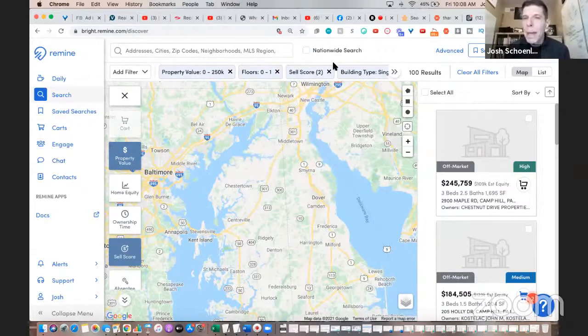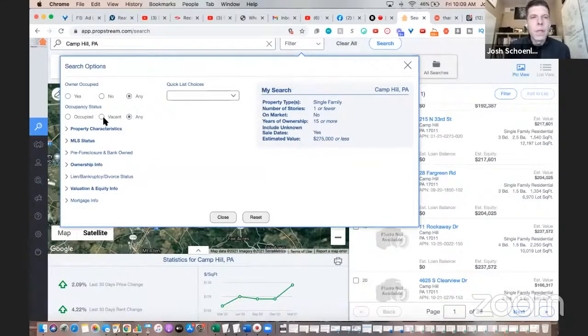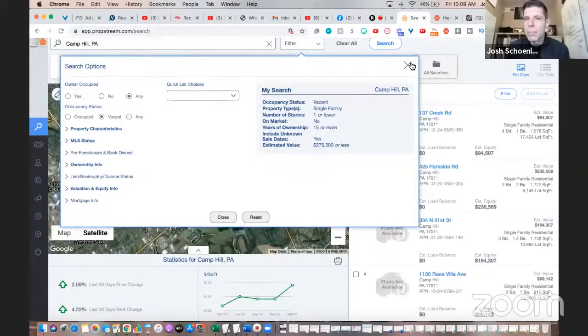And I may play around with that later, but I'm just trying to expand your thoughts and ideas around this. You could take data from someplace else and use it with PropStream as well. But let's go back to PropStream. Let's get creative on how we want to narrow this down. Maybe we'll go with vacant. Maybe we'll go with vacant properties.